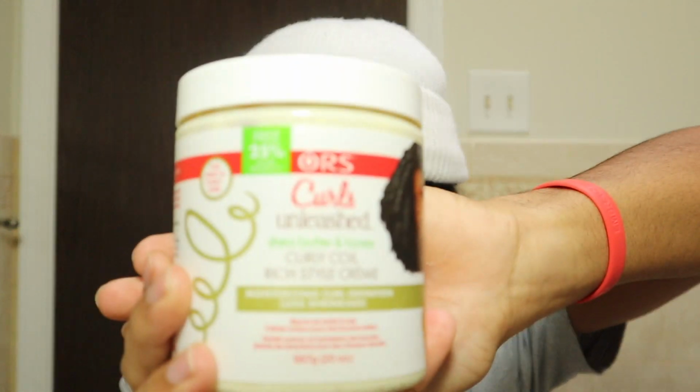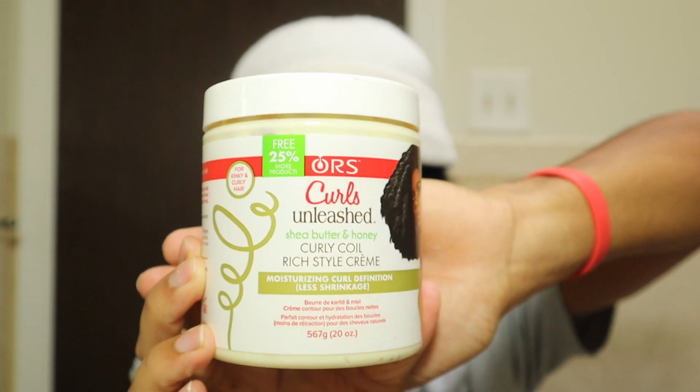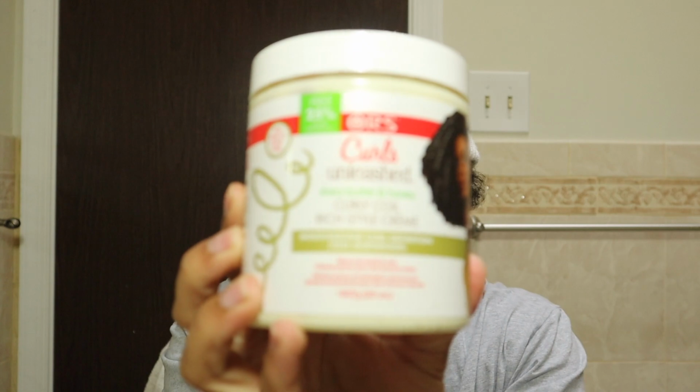Like this one, I'm telling you, guys, you can have straight hair and this will make your hair curly right away. Especially if you use it with the gel, it'll last forever. So this is probably the most important one. If you don't have this one at home, go cop this one.